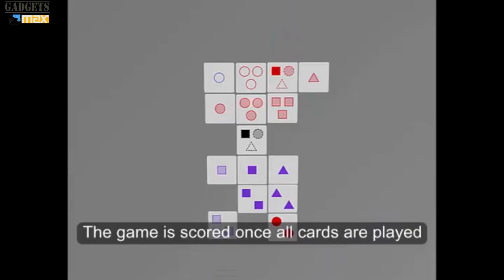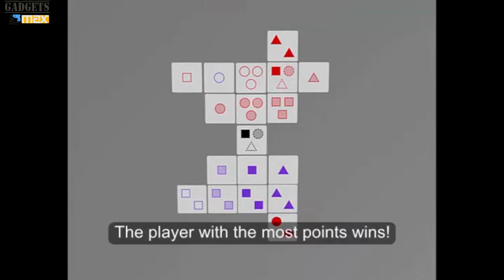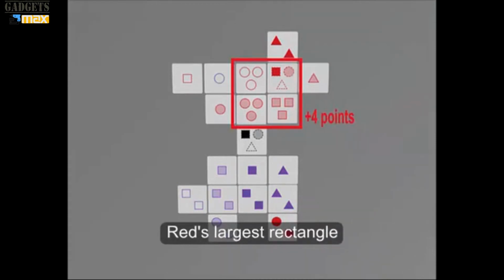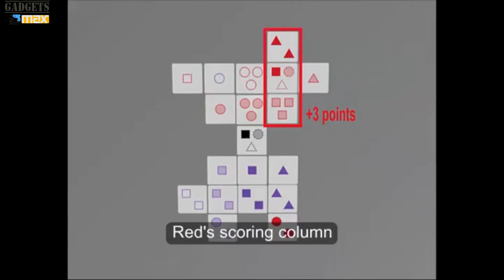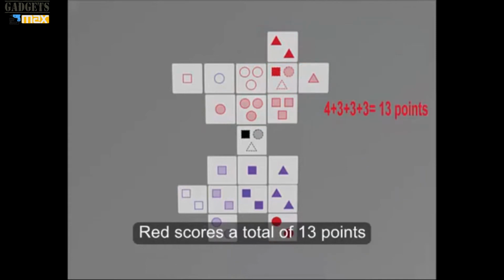At that point, the game would then be scored by counting up all the cards that make up the rows and columns and their single largest square. Whoever has the most points wins. Red has the largest rectangle made up of 4 cards, resulting in 4 points. Red also has 2 rows of 3 cards each, resulting in 6 points, as well as 1 column of 3 cards, worth 3 points. This results in a total score of 13 points for red.